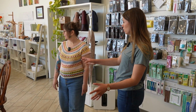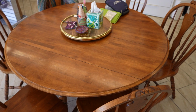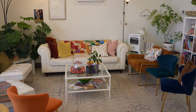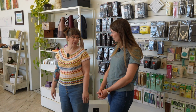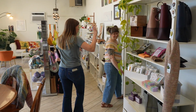Now this space over here, you have so many spaces to gather. Yes. It was the big deal when we opened, my big vision was to foster community for the fiber community. So we have all kinds of spaces, so people can split up if they want. We have the table here, couches over there. That's nice. And you even have space back here. Yes, a huge other space back here.